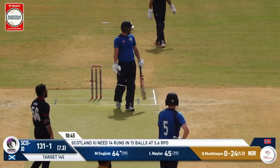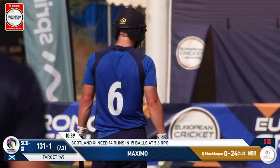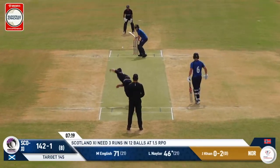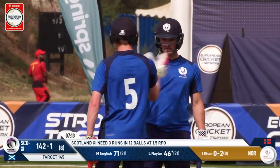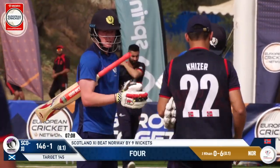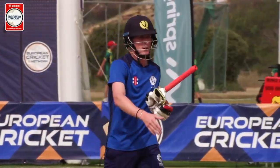Now that's 6 more. Well, this is where you kind of hope it's ended quickly because Norwegians are suffering at the moment. English is turning it on. 70 in the Eliminator and counting. And Naylor will finish with his 50, and Scotland stay alive. It's the end of the road for Norway. Yeah, you got to feel for them. They played an outstanding 3 days of cricket, but they were up, they were down. In the end, they finished down here because Scotland, they chased this target with 11 balls to spare.